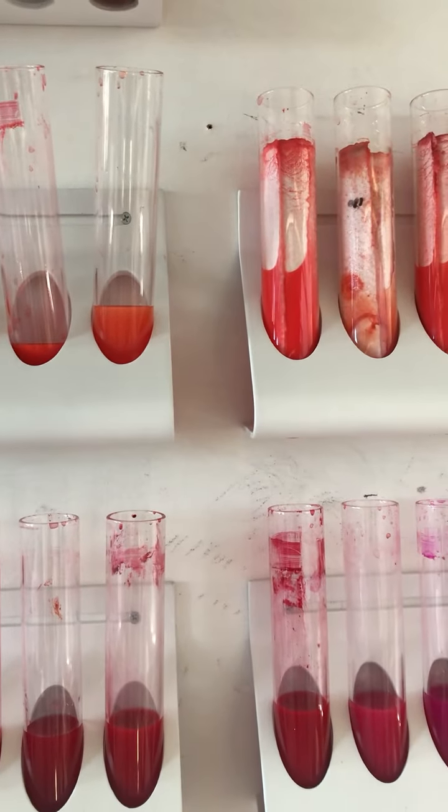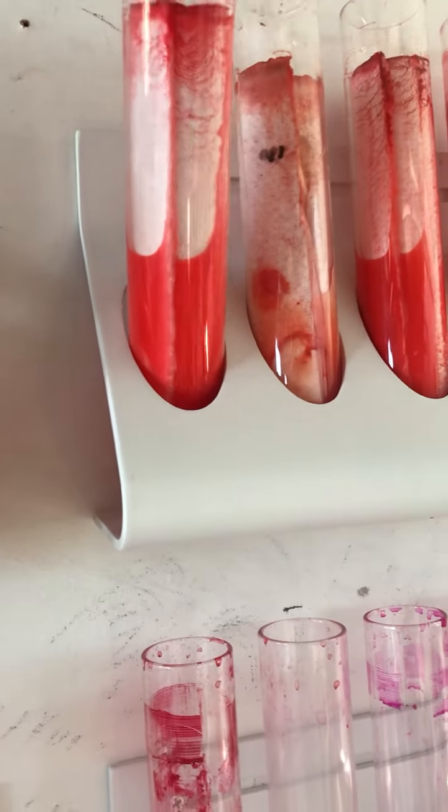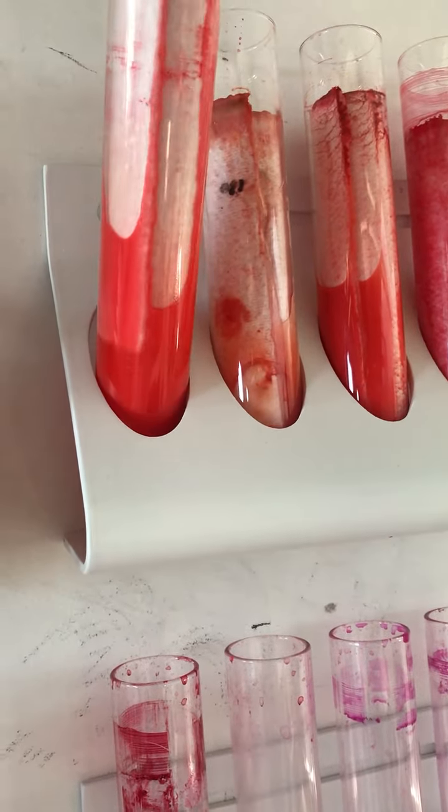Next one is Cadmium Free Red. So that's going to come out. Yes. It's going to behave for us.